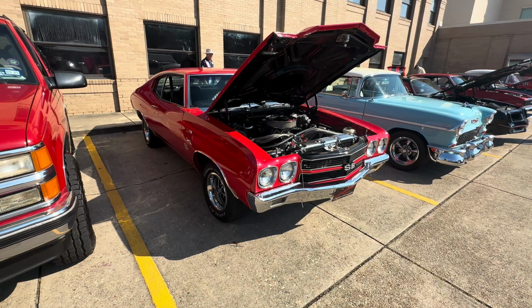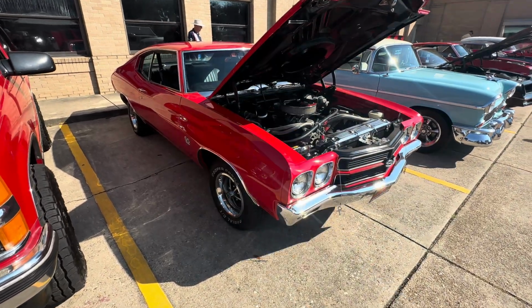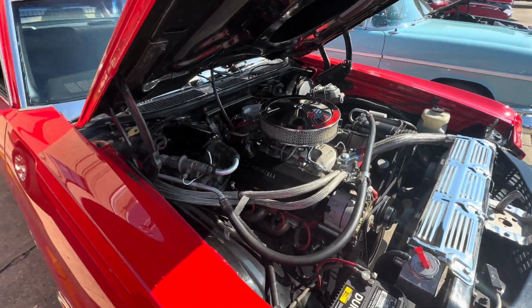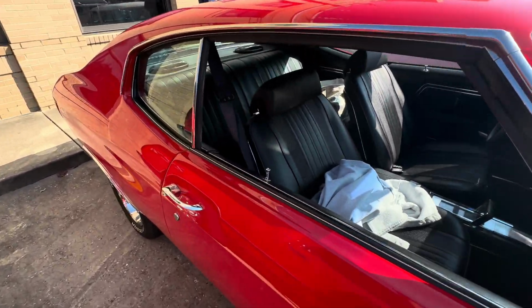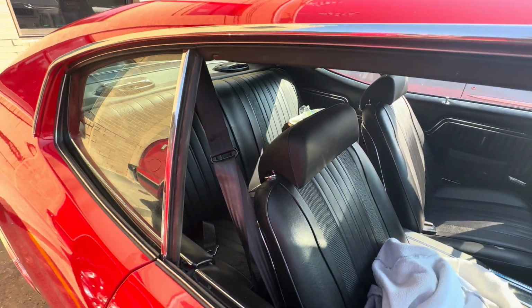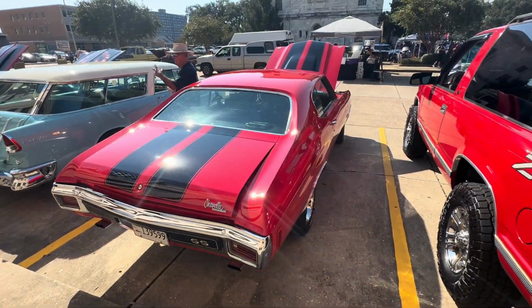Alright, this 70 Chevelle Super Sport in red really looks nice. You can tell it's been fully restored. Of course, they have modified the engine compartment there a little bit. But inside, it just looks totally stock there with that dual gate shifter. Seats look like they would be correct. It doesn't need a big block 462.